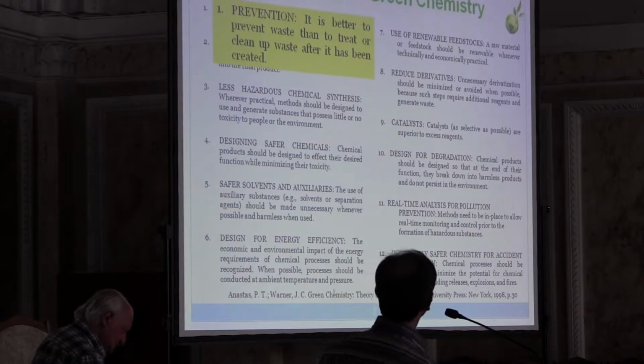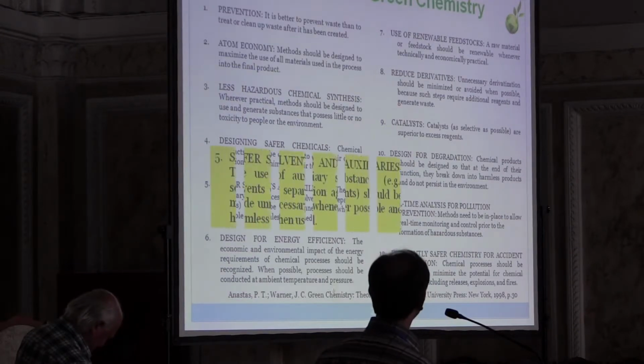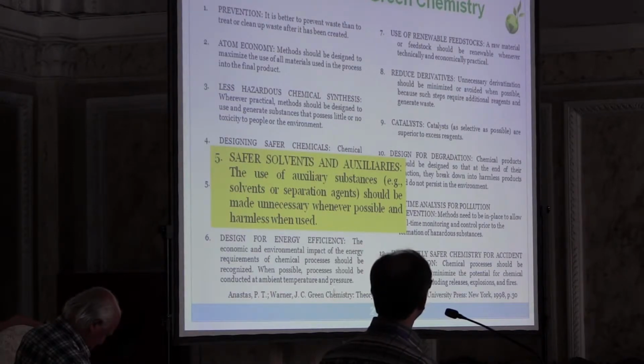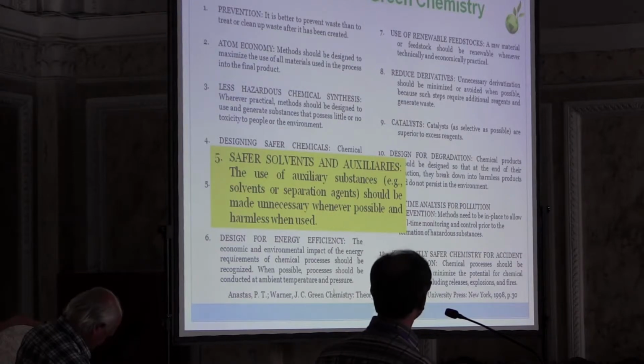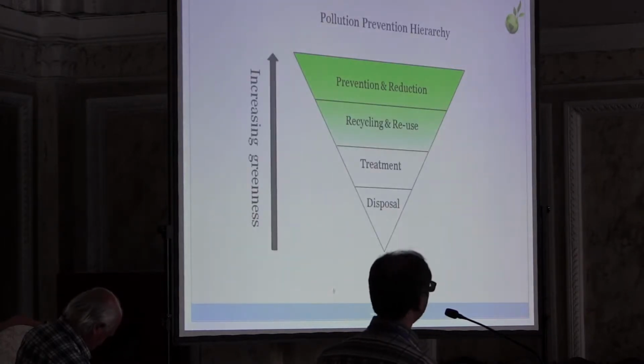The first one is prevention, which explains that it's better to prevent waste than to treat or clean up waste after its production. And the 5th one explains that it's better to use safer solvents and auxiliaries when possible in chemical transformations. And these 2 are in the direction of green chemistry.